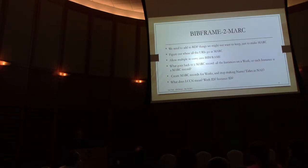So we are working on BIBFRAME to MARC, which should alleviate some of that, but it causes its own headaches, because then we're focusing on how does this BIBFRAME record fit MARC, as opposed to how does the BIBFRAME record sit in the world. And so that is a focus that we kind of regret, but we have to be able to produce MARC, and so we have to deal with it. So we might have to be storing things in a BIBFRAME record that don't make sense there, but do make sense in the MARC world.